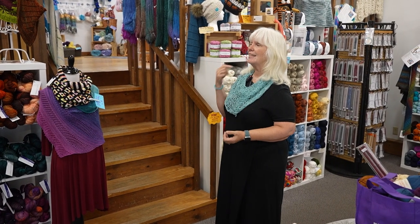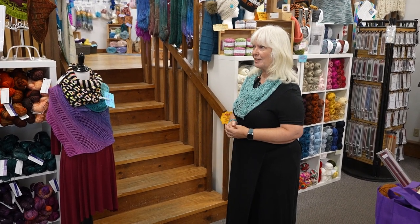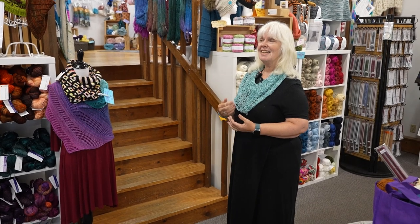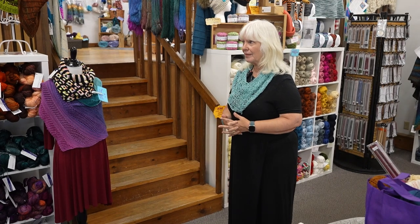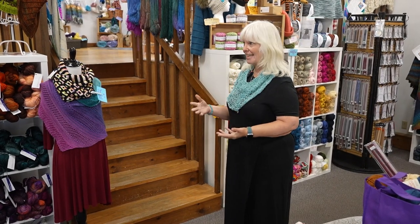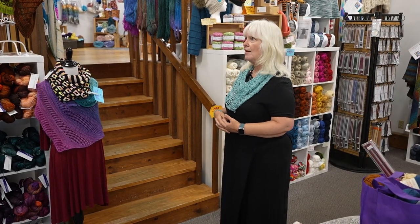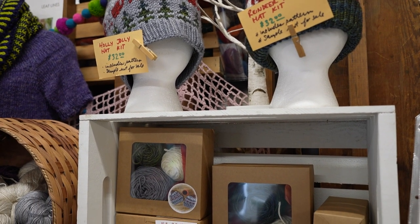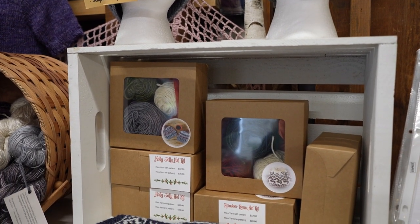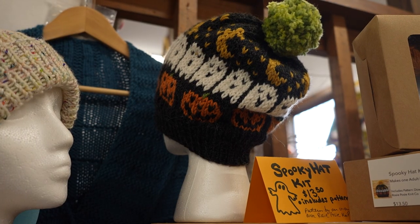Stephanie Gilbert is a local girl, and you may know her. If you are in the knitting community, you know Rosie Posey Knits. I've known Stephanie since she was 2. We carry her patterns and her kits, and then we kit up some of them ourselves because she can't usually keep up with the kits. So the Holly Jolly hat, the reindeer romp, the crystal trellis kits, and then right now really popular is the spooky hat kit.